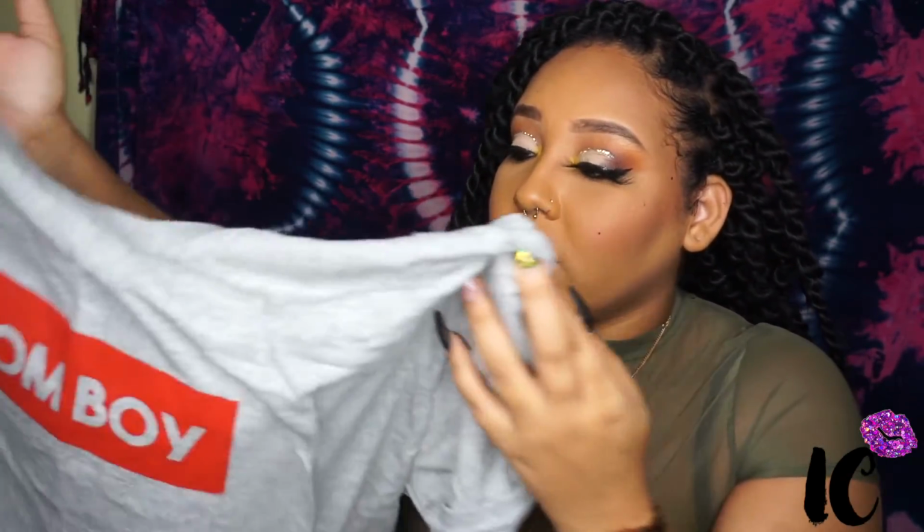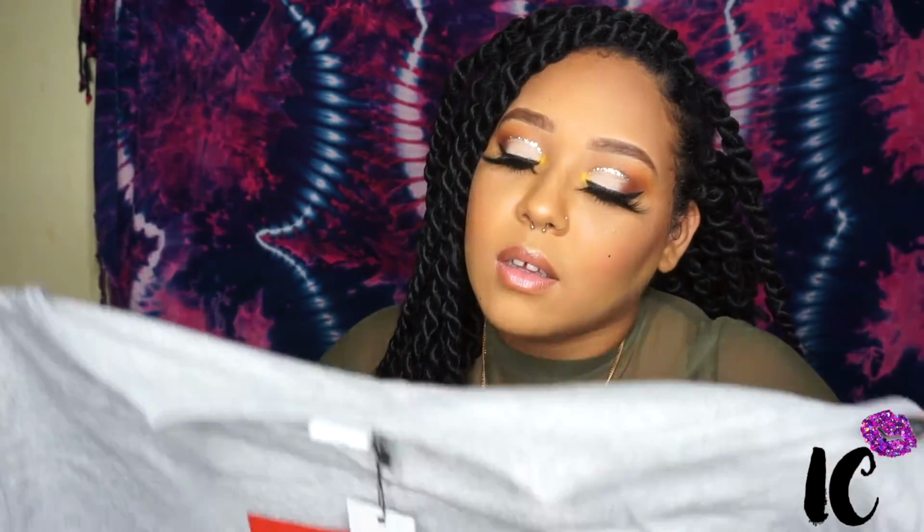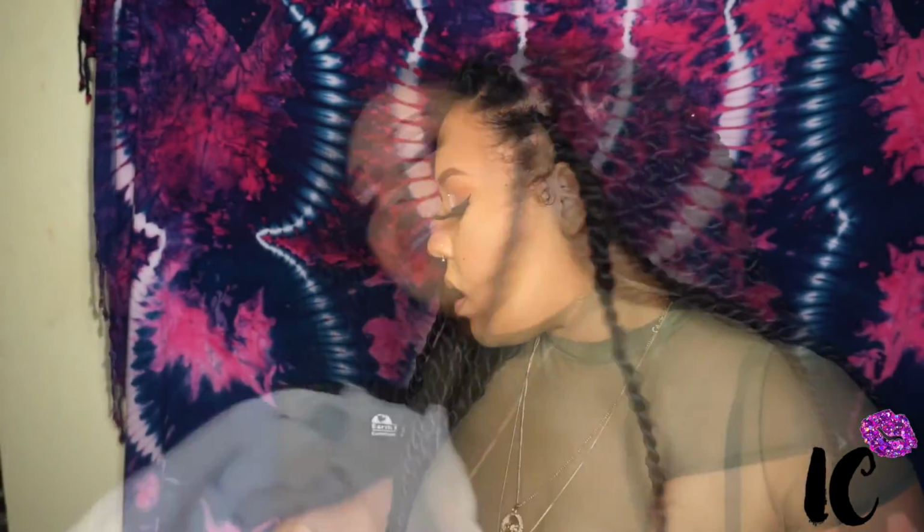Just a cute tomboy t-shirt. I really wanted it in the black. They didn't have it, so I got it in the gray. They also didn't have it in large. The only size they had was extra large. That's why I got it. So whatever.